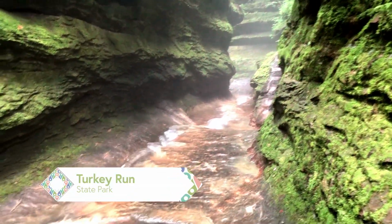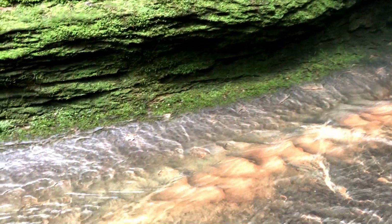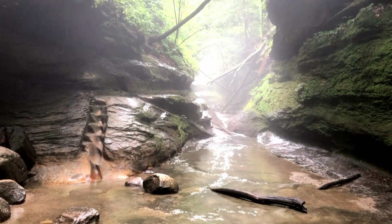Oh, and this is Turkey Run. This is one of my favorite places to hike nearby. So this is about an hour from our house, and we go hike here pretty often. This day that it had just rained, it was just foggy and misty and beautiful. It almost felt like being someplace in another time, just gorgeous there. Yeah, that is a really beautiful place. And is that like a nature preserve, Turkey Run? Yeah, it's a state park.